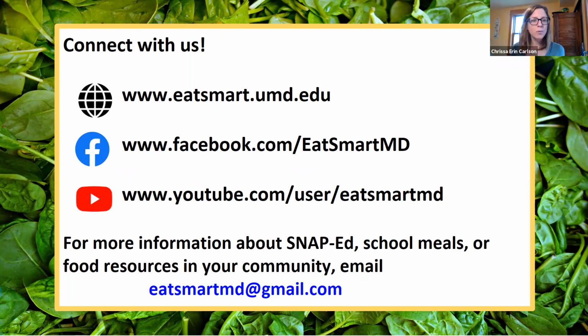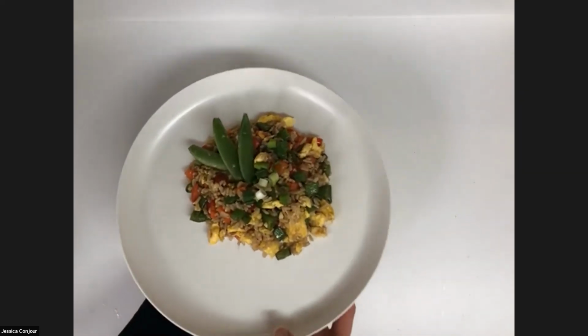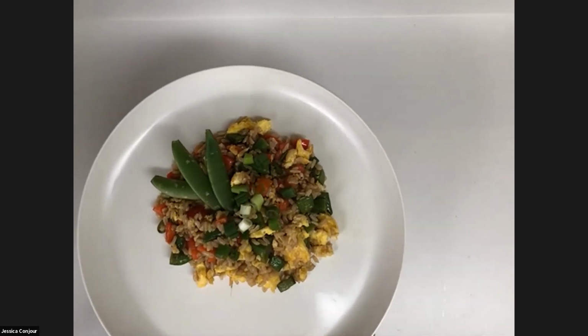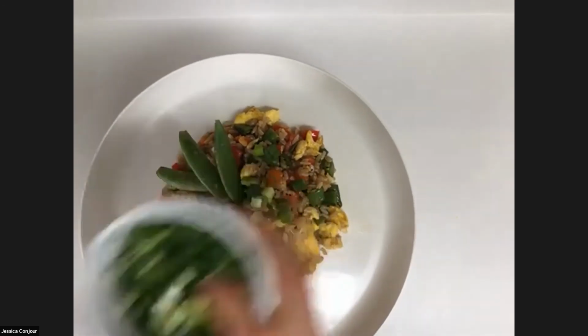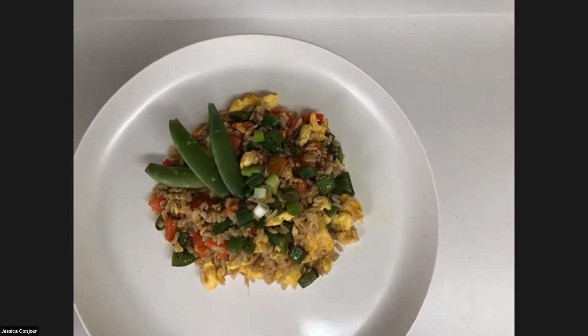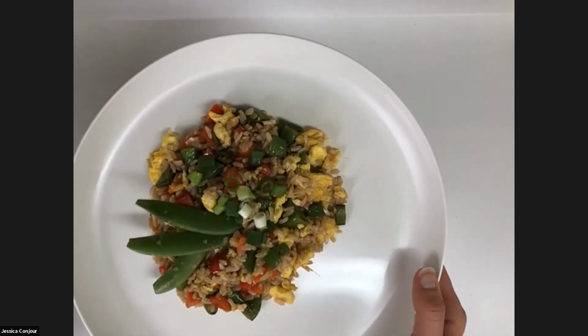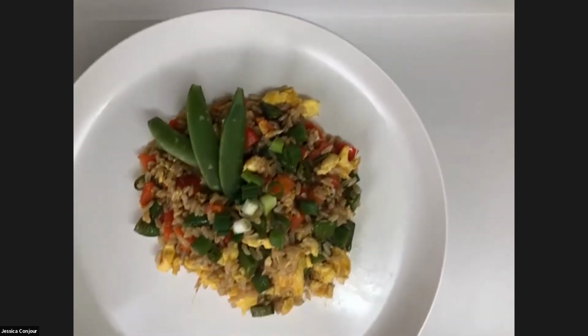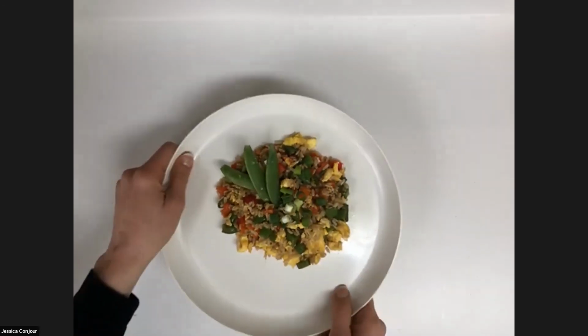So let's go back to Jessica quickly so that we can take a final look at that delicious fried rice. If we can switch over to the one, so I feel like I'm going to mess up the, there we go. I didn't want to mess up our display there. So there we have our Sizzlin Snap Pea fried rice. I garnished on top there some green onions that we had chopped up. That's another great one for our friends to help us with. So we've got a nice meal here, and a great way to utilize all of our garden goodness.